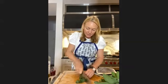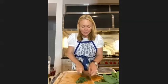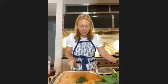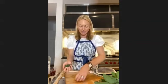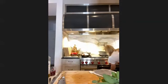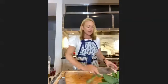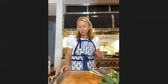And then I'm going to throw all of this, you also could just tear it if you don't want to deal with this. You could roughly tear it. I don't want the stems. Add it to the sheet pan. So my last step for the squash is I'm throwing this sage on top. Oh my gosh, it looks so good. Okay, you guys, for the last 2 seconds that it's cooking, it's really ready.